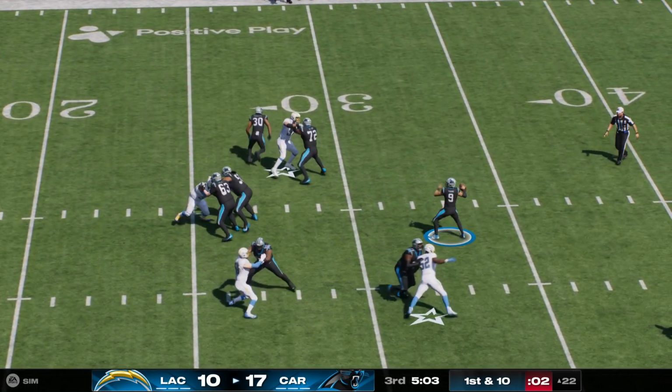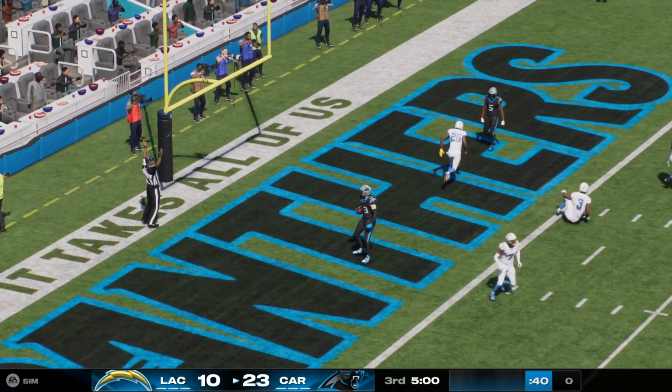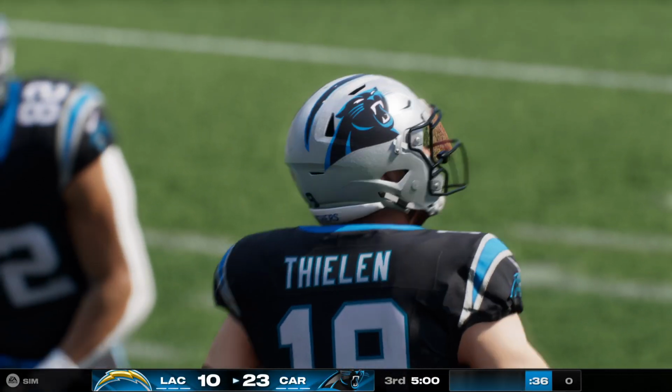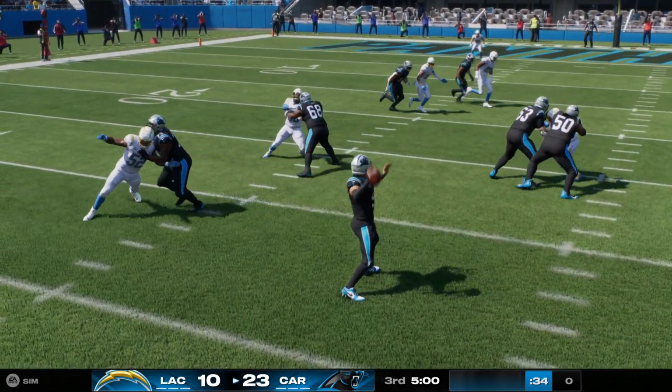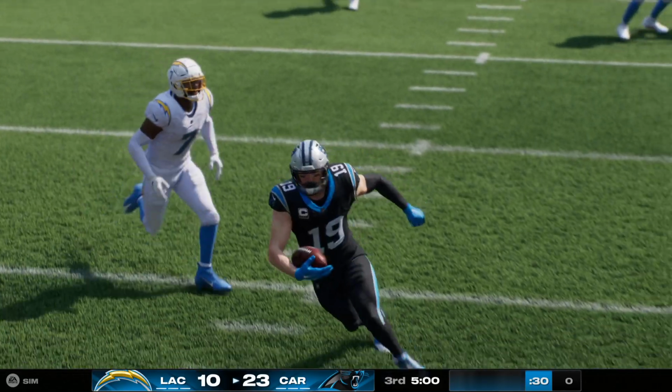Here's Young. That is caught by Thielen. Touchdown, Panthers. Adam Thielen. A 22-yard touchdown grab. And the Panthers are able to strike quickly to add on to their lead.